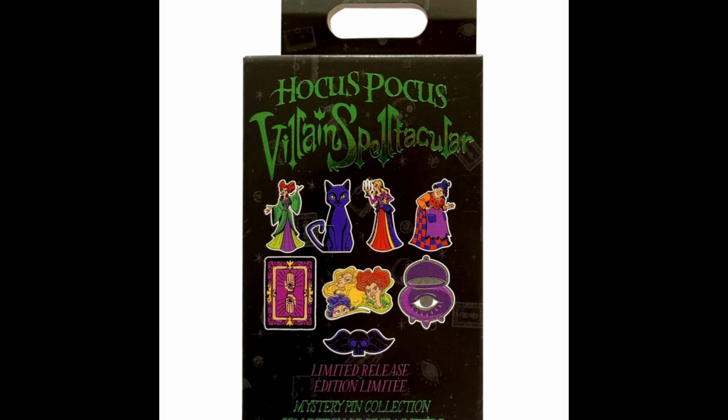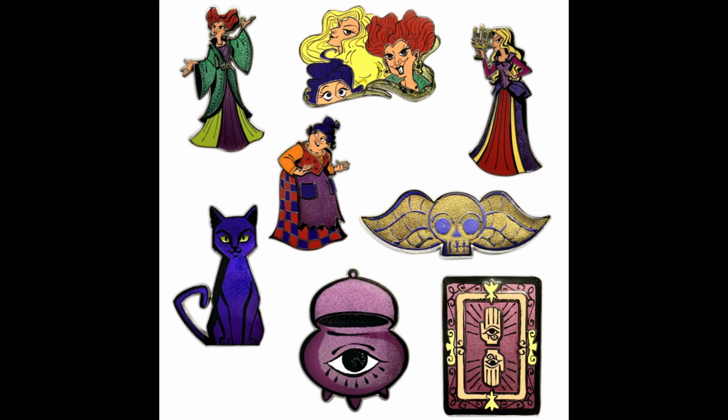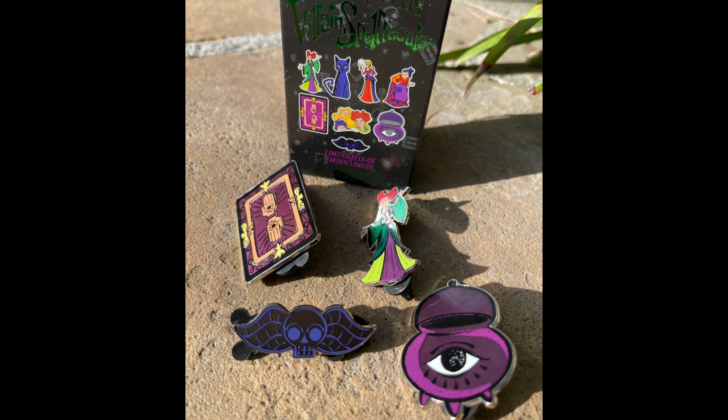Next up is ShopDisney.com. They had a few new pin releases online. First up is the Hocus Pocus Villain Spelltacular Mystery Pin Set. This one features 8 different pins, 2 randomly selected per box. It is a limited release, and the retail price is $17.99 at ShopDisney.com, but it also released at Disney parks, Disneyland and Walt Disney World, but the retail price there is a little bit more expensive, coming in at $21.99. Not sure if that was a mistake, but they should have consistent retail prices, whether it's at ShopDisney.com or in the parks. This one, for some reason, is a little bit higher in the parks.